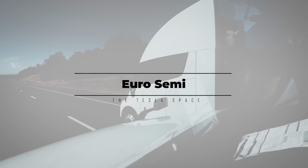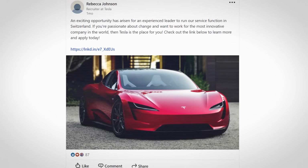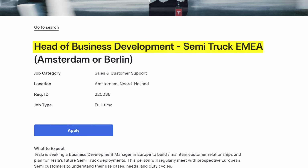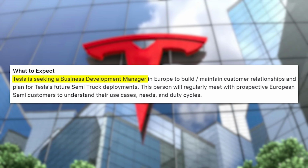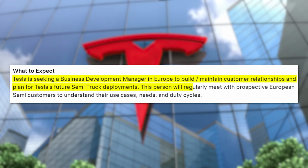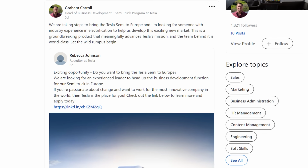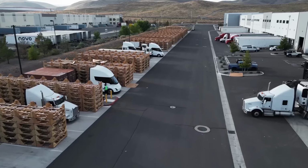Exciting opportunity. Do you want to bring the Tesla Semi to Europe? This is what a recruiter at Tesla, Rebecca Johnson, posted on LinkedIn, referring to the new job listing on the Tesla site. Tesla is looking for a head of business development for the Semi truck in EMEA, located in Amsterdam or Berlin. The job listing reads that Tesla is seeking a business development manager in Europe to build and maintain customer relationships and plan for Tesla's future Semi truck deployments. This person will regularly meet with prospective European Semi customers to understand their use cases, needs, and duty cycles. It was also shared by Graham Carroll, the head of business development of the Tesla Semi truck program, who is most likely the one to be this new team member's boss.